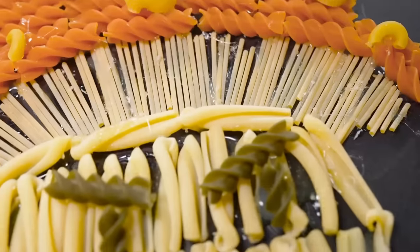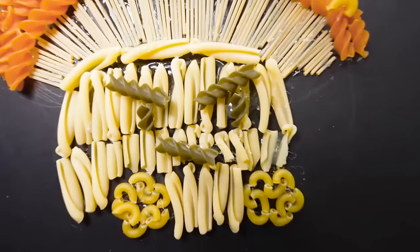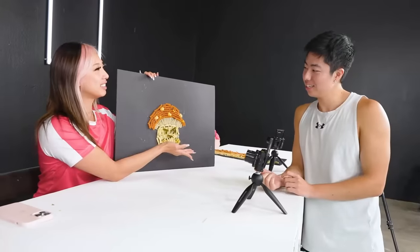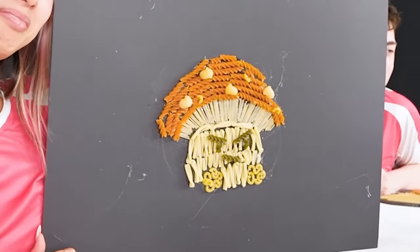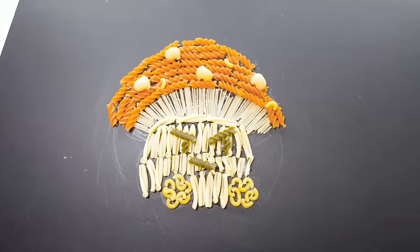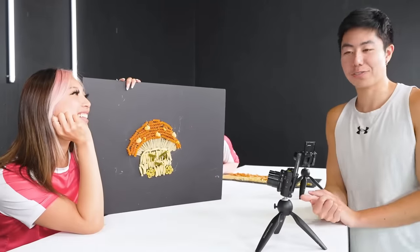Michelle. I made Martin the Mean Mushroom. Cute. What was the hardest part about this challenge? I started off really liking it, and then as I got to the body, I just didn't know what pastas to use. Everything was bad. I'm glad you at least completed it. I feel like you could have put a little bit more thought into what to use for the eyes and the eyebrows. Yeah, I was having trouble with the eyes because there was nothing round and flat, so I just made him mean. I'm still glad you finished it, Michelle.